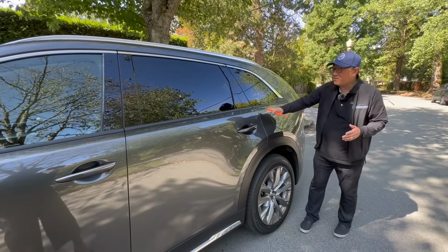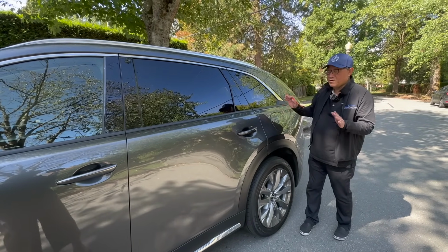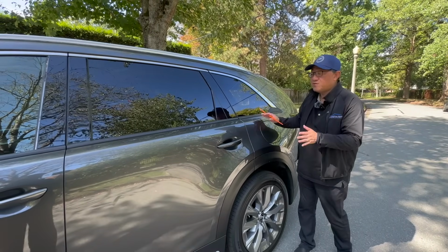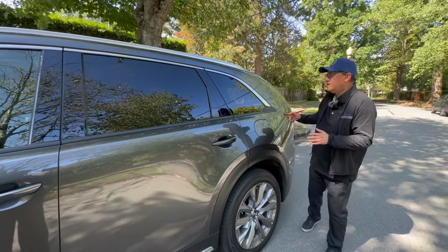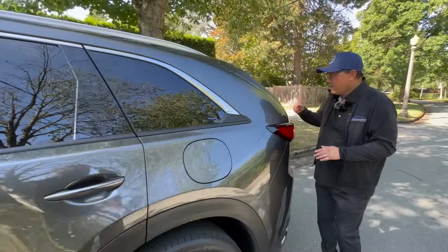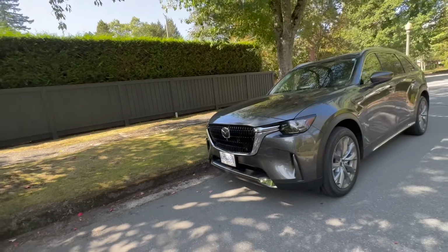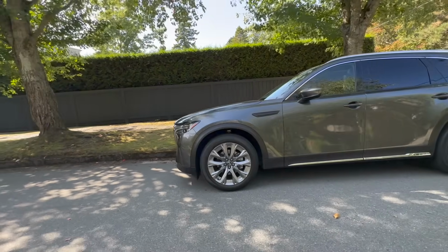Now, just because the panel gaps are really good doesn't mean the entire quality is really well done as well. But typically there's a correlation between external panel quality and everything else to do with quality. In other words, if you get the exterior panels done right, then most likely everything else is also done quite well. Let me look at the back end here, and it's 3mm. So the Mazda CX-90 is just a little bit better than the Grand Highlander in terms of panel gaps and panel alignment.